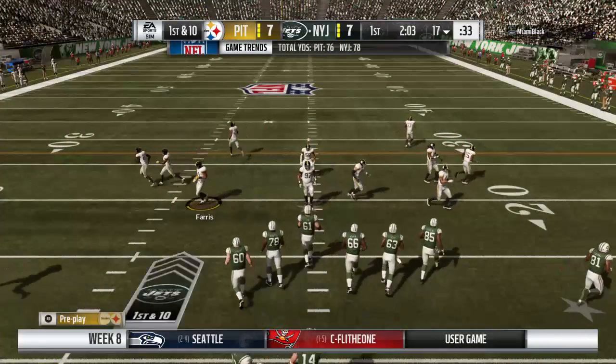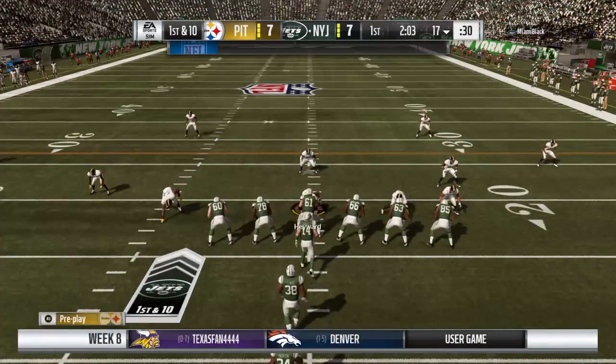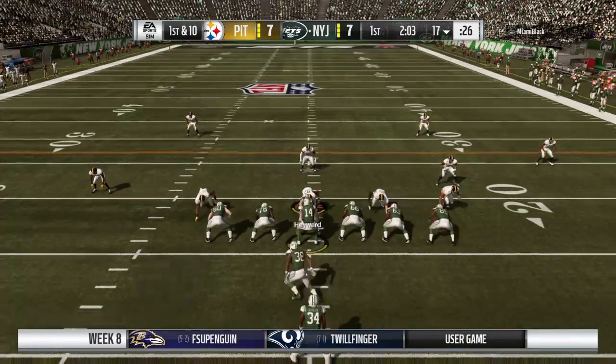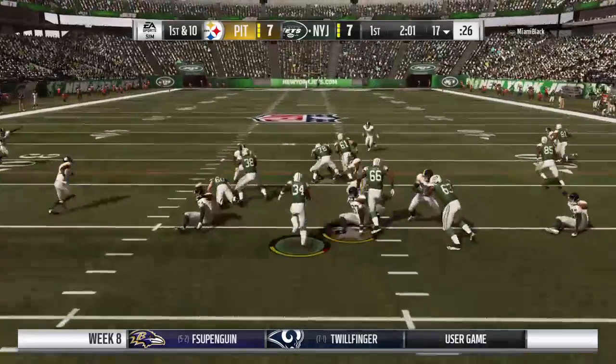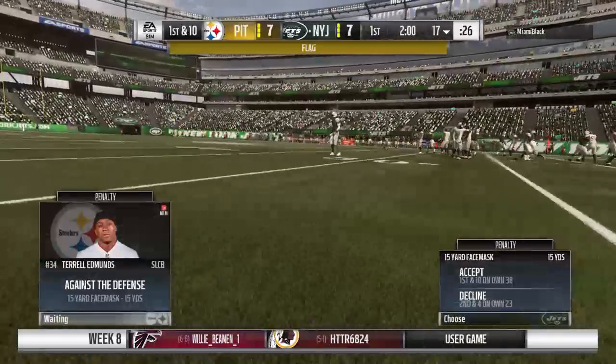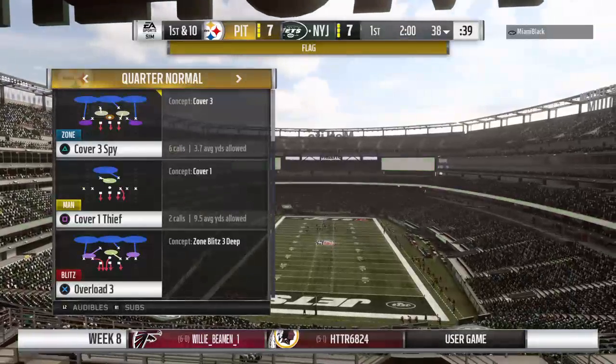And when you start plotting for this drive, when you start thinking to yourself, okay, what are we going to do? You don't go away from what you did before because that worked. But you have to be prepared for wrinkles and counters because you know they'll make some adjustments. And he'll be brought down. Oh, that's a face mask. Certainly looked like it. Indeed, here come the flags.